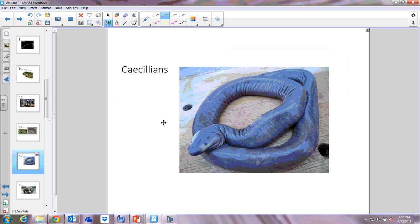And these are called caecilians, and caecilians are legless amphibians. They burrow in sediment. Some of them have scales, very similar to fish, not like amphibians or not like reptiles. But these are the oddest group of amphibians.